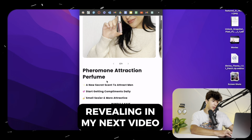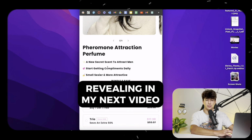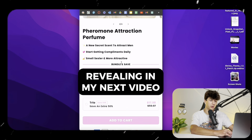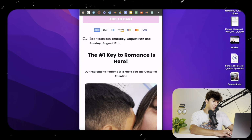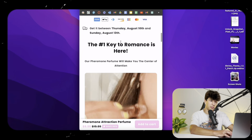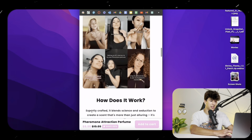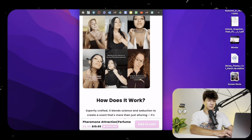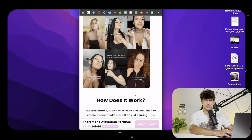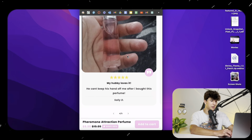Perfect. Pheromone Attraction perfume. It's a new secret scent to attract men, start getting compliments daily, and smell sexier and more attractive. As you can see, we got 7 to 10 day shipping. It'll arrive fairly quickly. The #1 key to romance is here. We got a few gifts, images, the sticky cart down here at the bottom. This is really important to make sure they don't forget to add it to cart. Next, we got a couple more gifts, some images, and here's our testimonials.